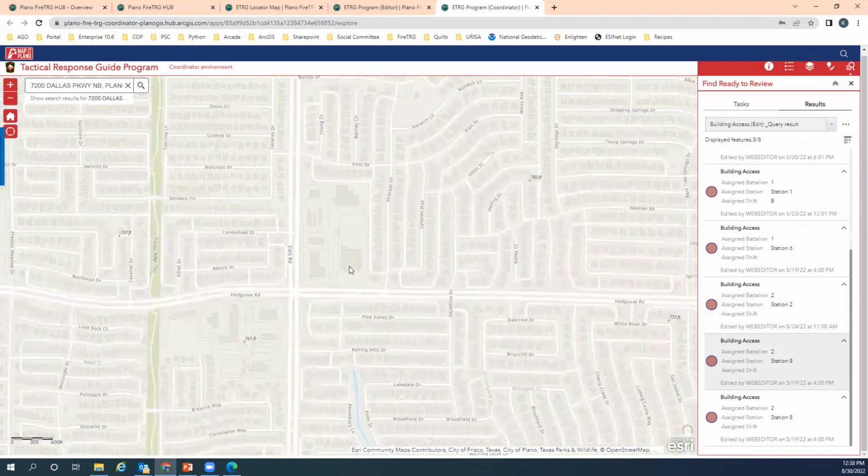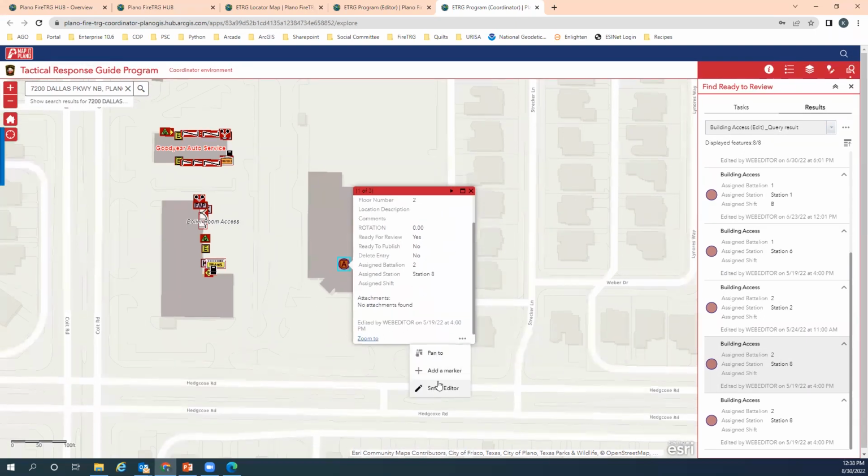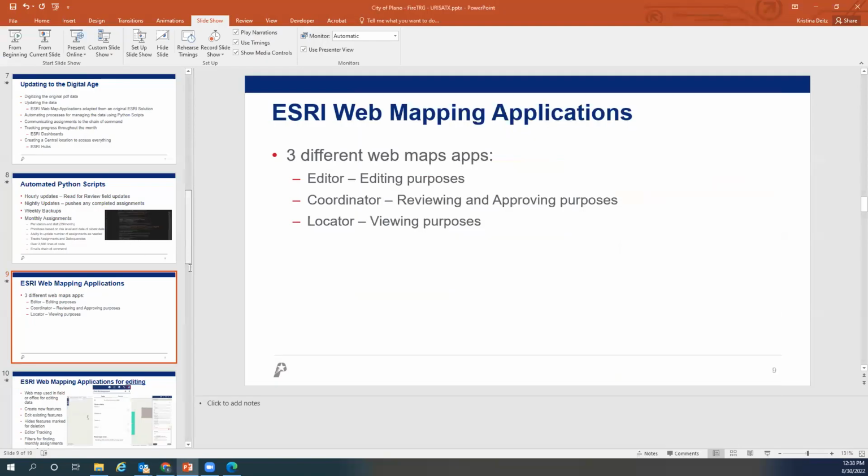You zoom in, click on the feature that shows you all the data, and then use Smart Editor again. So that's how our coordinator, editor, and locator maps all work. I did show you the hub and the dashboard, so I think we're all good there.